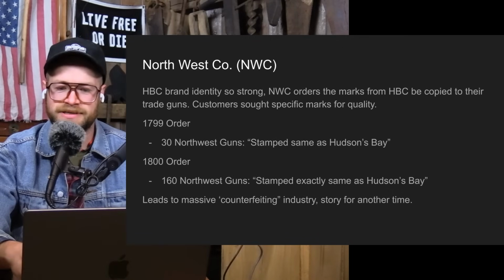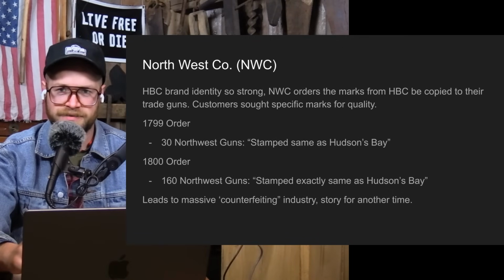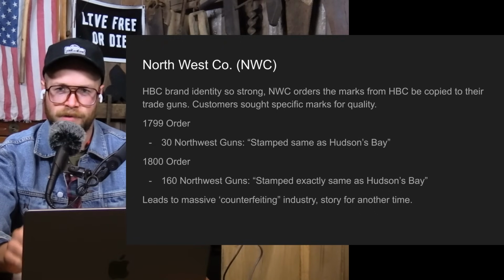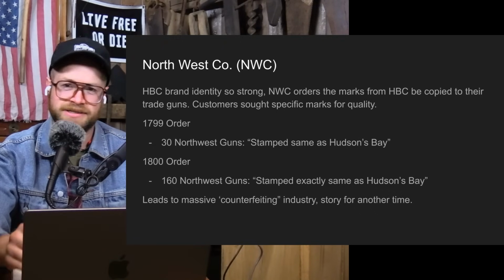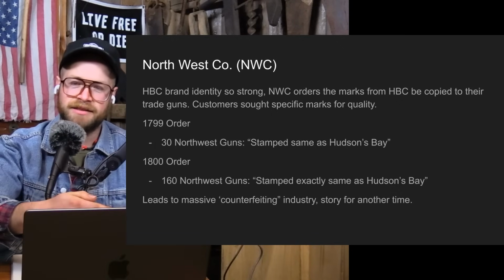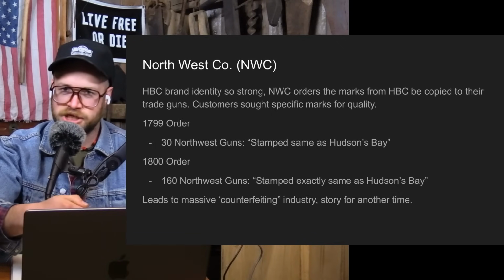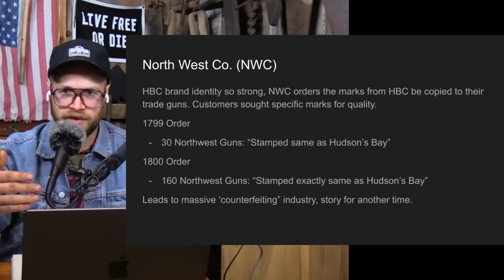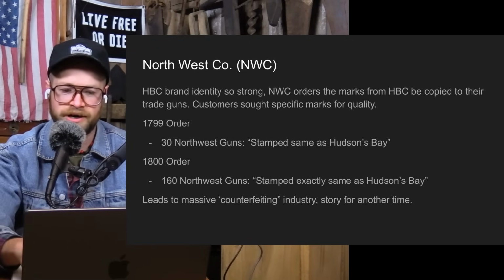So the Northwest Company begins to play off of the Hudson Bay Company's strong brand identity for the time. The Northwest Company begins to order the same marks from the Hudson Bay Company be applied to their arms because the customers at the time were seeking out the Hudson Bay marks as a mark of quality, because the Hudson Bay Company kind of led them from the 8-shilling guns to the quality of the 20-shilling guns. So they're looking for those marks to denote that quality.